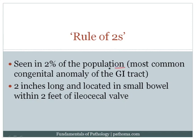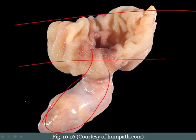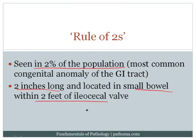Number one, it's seen in 2% of the population. It's the most common congenital anomaly of the GI tract. It's usually 2 inches long, and it's usually located in the small bowel about 2 feet from the ileocecal valve. And again, by here, you can imagine that this would be 2 inches long. So those are the rules of twos.